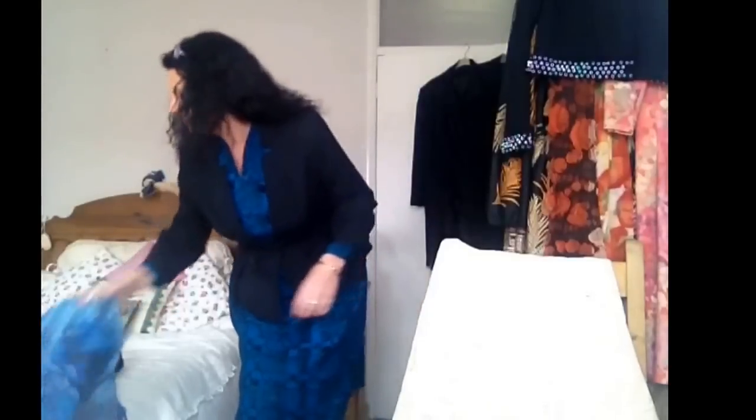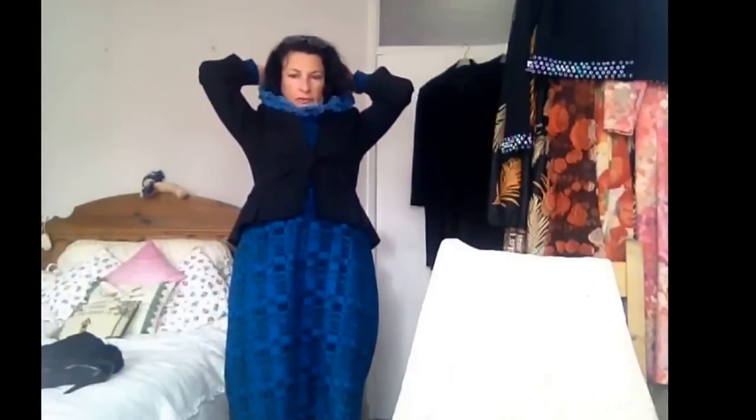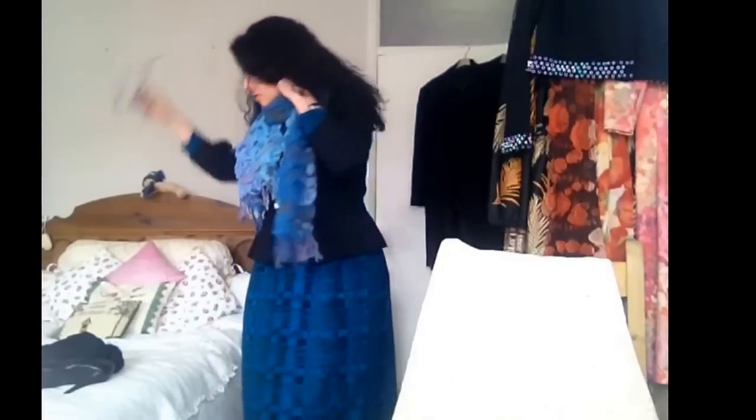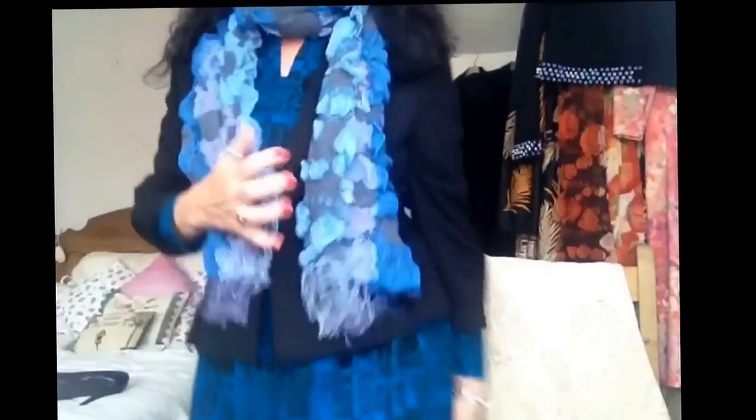And then obviously if it's freezing cold, you've got your boots on, chuck your warm scarf around in tones that will match. I'll take my goggles off actually. And then if it's really cold, you can keep your hat on. There you go. That's the first look, the vintage look.